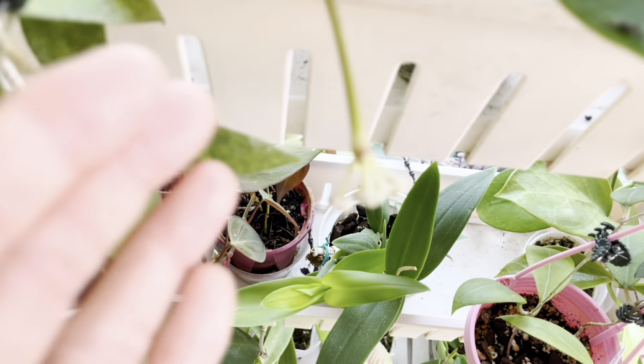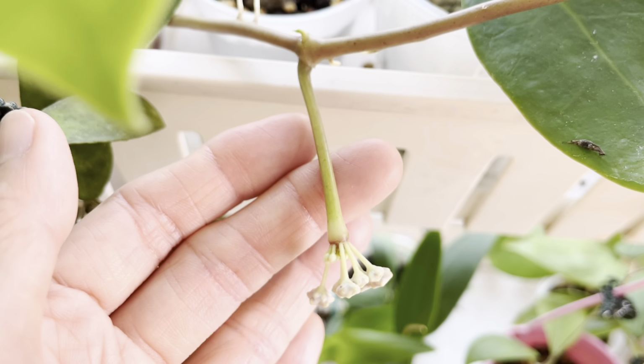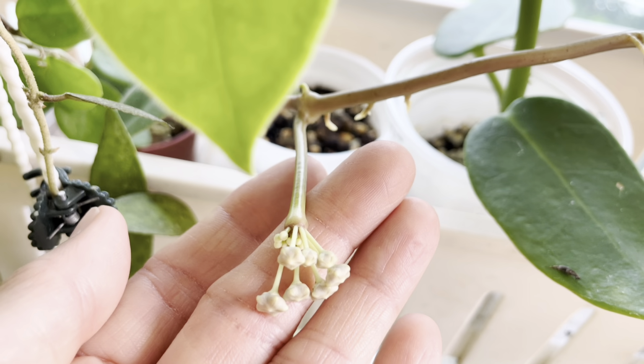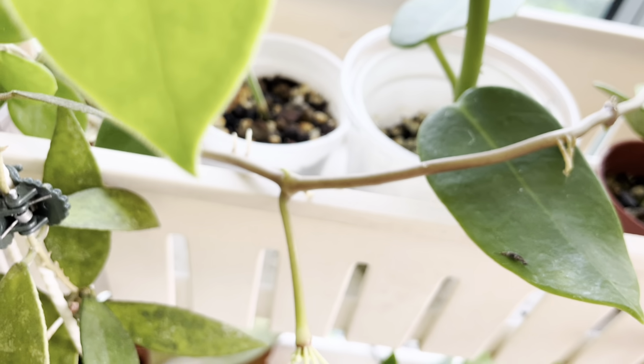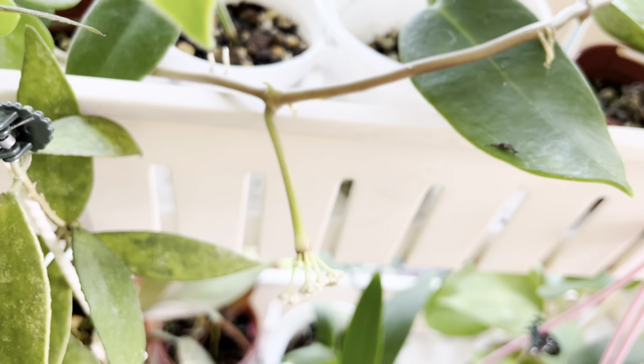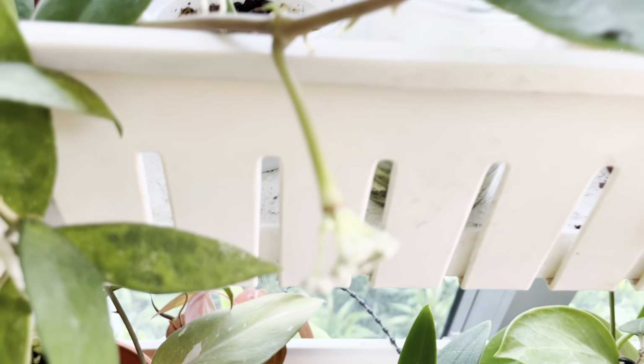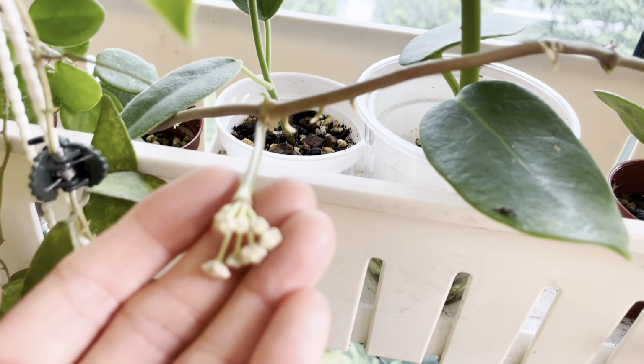budding up. This is its first peduncle, and it's actually budding up. So I'm really excited as well because I have not bloomed this Hoya before yet. So I will be very excited to see how the flowers look and share with everyone.